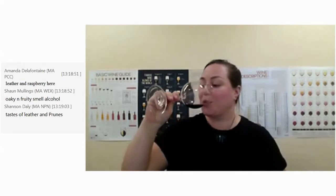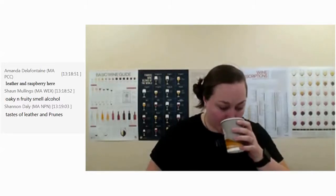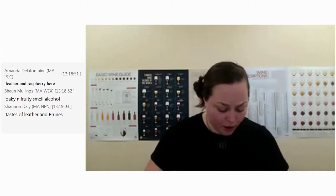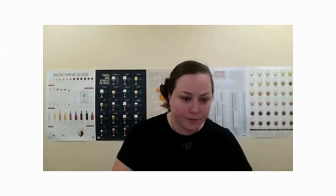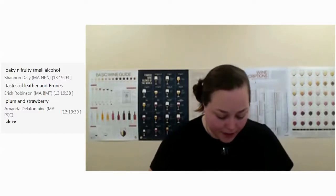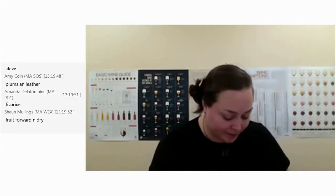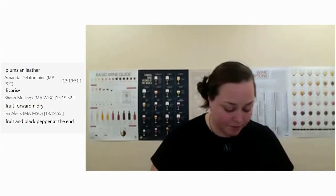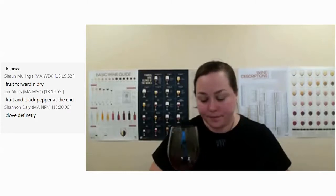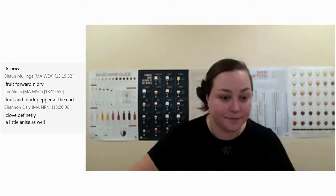All right, so let's get a taste. That's tasty. I get a lot of fruit up front. What specifically are you guys tasting? Aaron from Springhouse says raspberry, fig, clove, black pepper, brown sugar. Yeah, I get some clove. I'm getting raspberry for sure. Plums and leather from SOS. Yeah, I agree, South Street. I even get a little bit of prune, a little bit of that deeper, richer flavor. Fruit and black pepper at the end. Yeah, it's tasty. What do you guys think? Did you guys like the Grenache? A little anise.